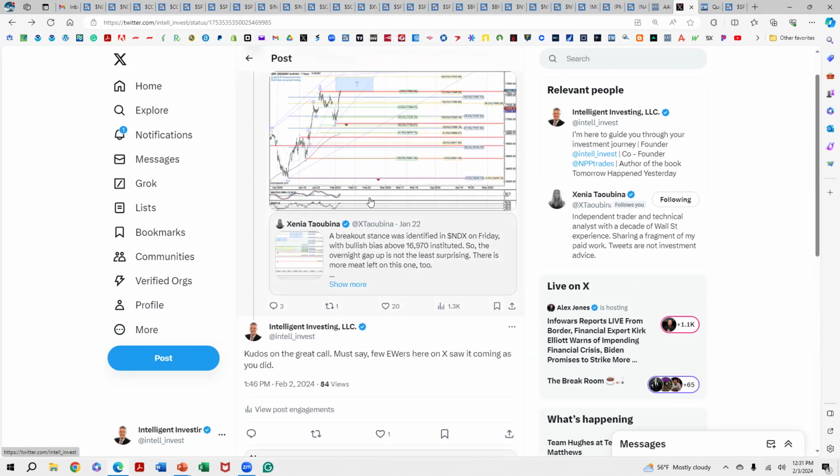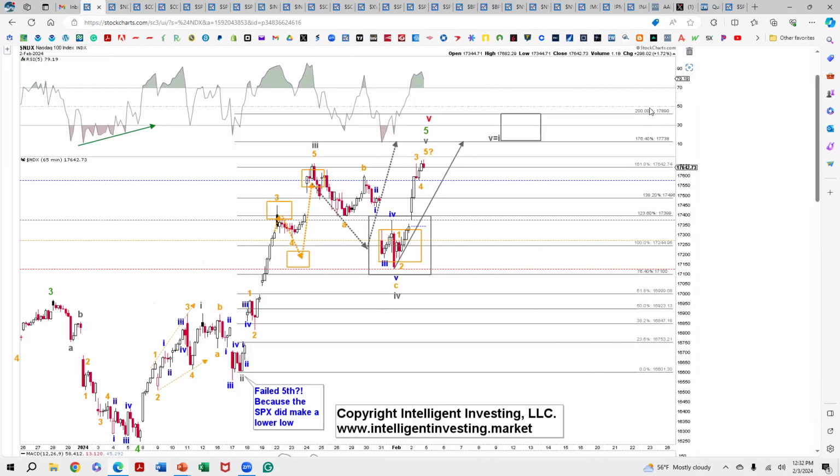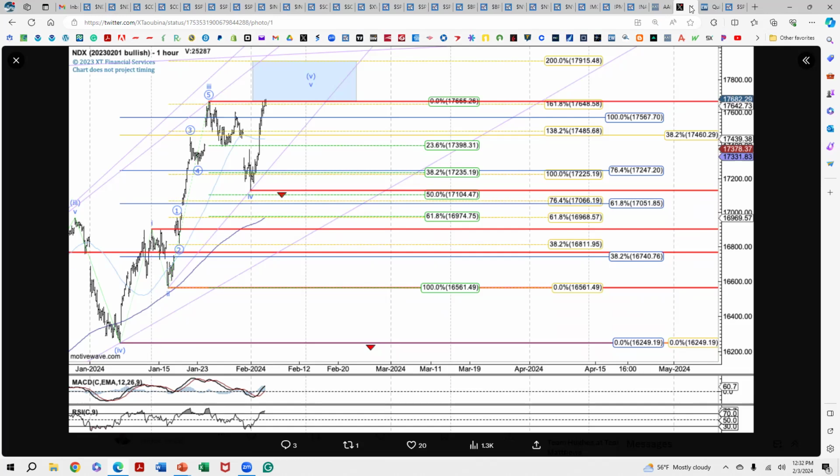I congratulate her, and I must say, very few of the other wave analysts I follow actually saw this. And yes, we have the same wave count, and we're now in the stopping zone. Also here, it looks like at least we've reached the minimum. Okay, potentially up to 70,915. That's kind of what we're seeing. After 70,890 is the 200%. So I still think we should see a little bit higher, but it's not necessary anymore.